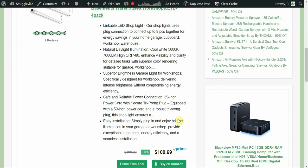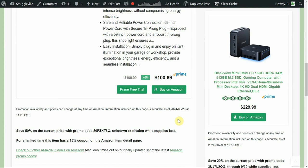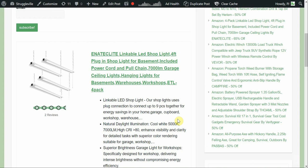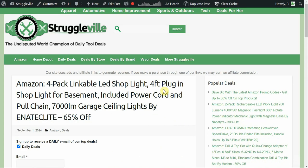So again, we're getting a 4-pack. The original price was $100, which is way too much, but we have a 50% promo code and a 15% coupon, so that's 65% off, which makes it $35 or under $10 a piece. And again, they are linkable, which is something that I always want every single time I look at these lights, because we're not trying to monkey around with trying to get each one of them to an actual outlet. Now we're going to daisy chain these suckers and just plug one into the other. Easy, simple, just how we like it. And $35, that's almost like buy 2 get 2 free at that price. So I really like that deal from Innate Light.